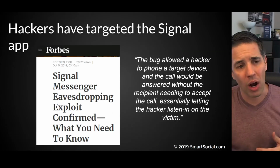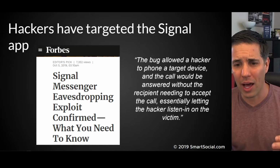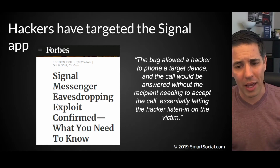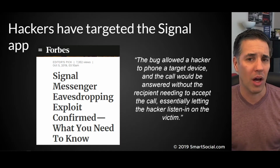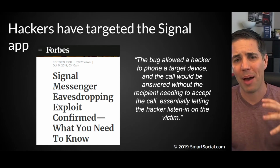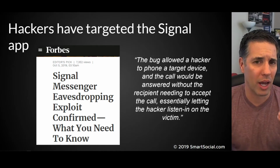Now, hackers have targeted the Signal app. The bug allowed a hacker to phone into a targeted device, and a call would be answered without the recipient needing to accept the call. These kinds of bugs from time to time, according to Forbes, really will happen, but they happen on every single app, so you have to be really careful.